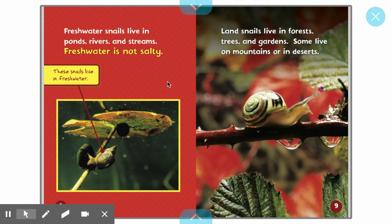I have a connection to that because sometimes when I go get my Christmas tree in the forest, sometimes there are snails on the Christmas tree.